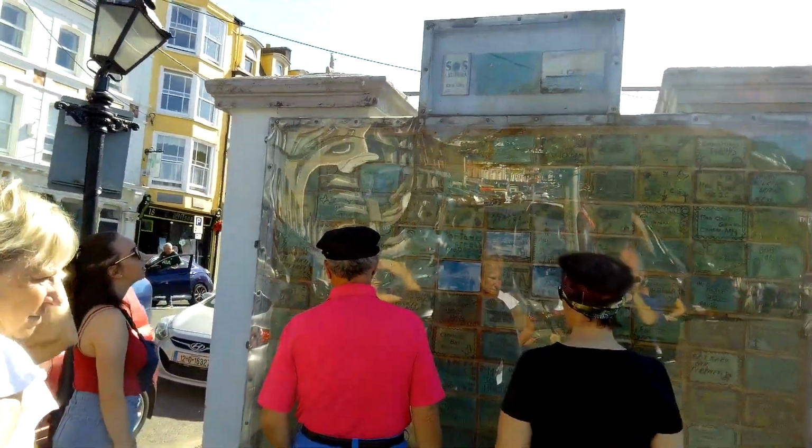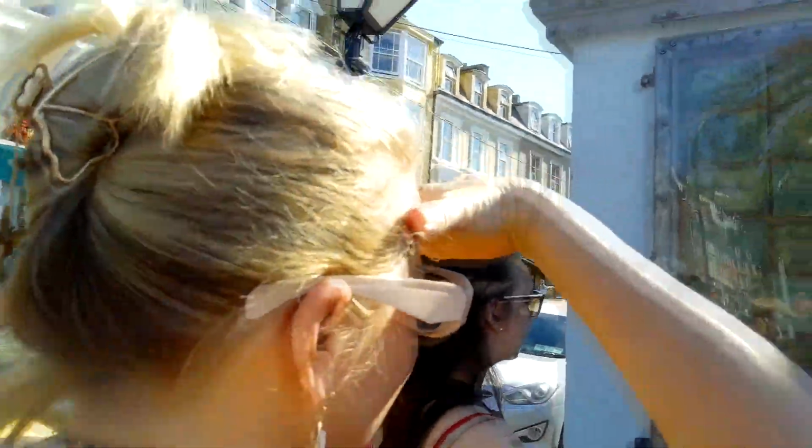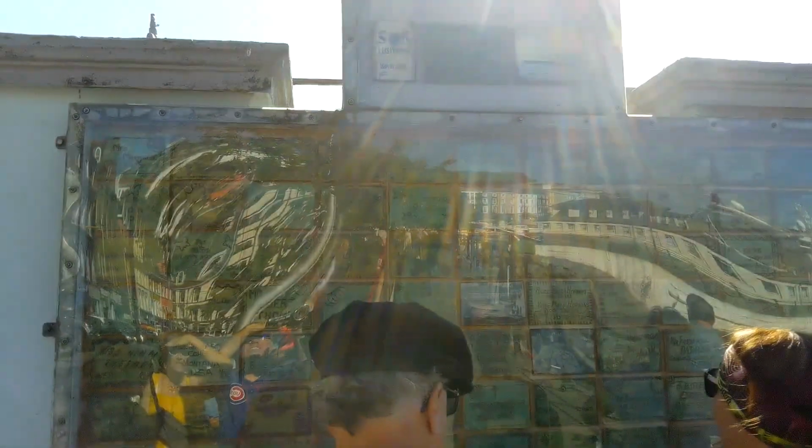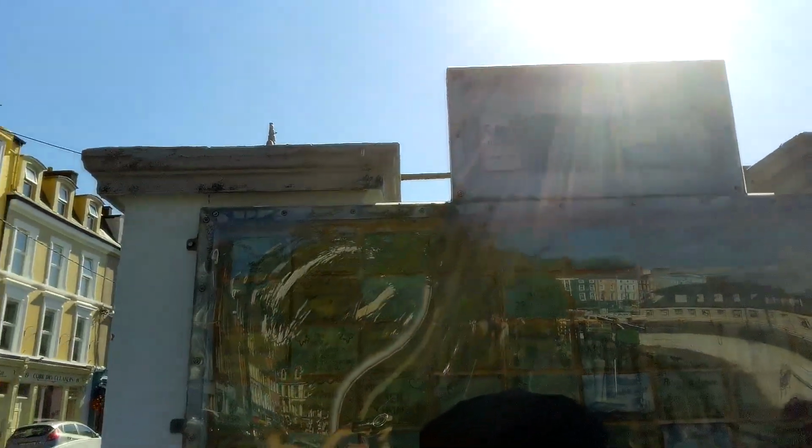What do we have here? Oh, they're like tiles. Yeah, from the Lusitania. Shore on the 7th of May. Okay, so this is the memoriam of survivors and victims that were brought to shore.